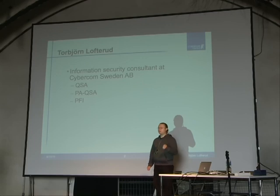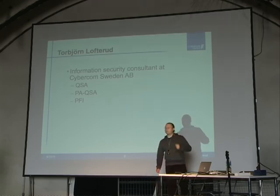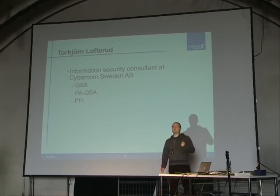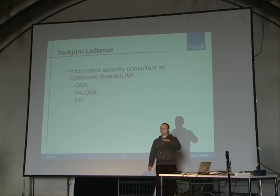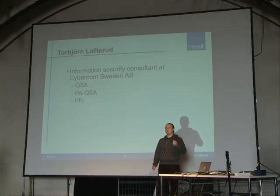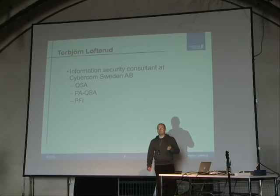I'm also a PA QSA, which is similar but focuses on applications that handle cardholder information. So in many cases, when you have a company that processes credit card information, they choose to adopt an application that is pre-certified for handling cardholder information. And I can verify or assess an application that it is truly secure or does encryption and handling of cardholder information in a correct way.